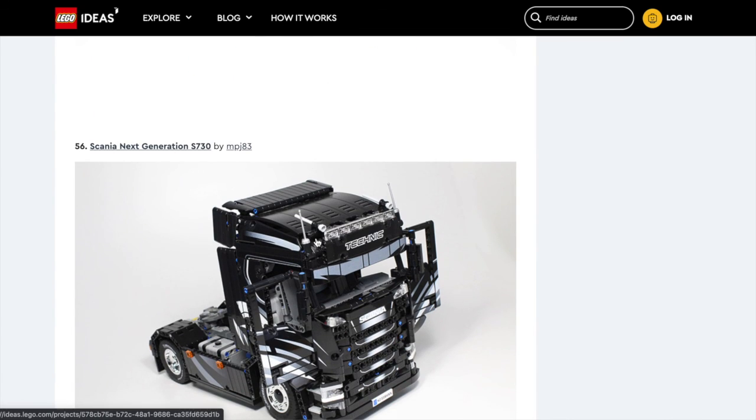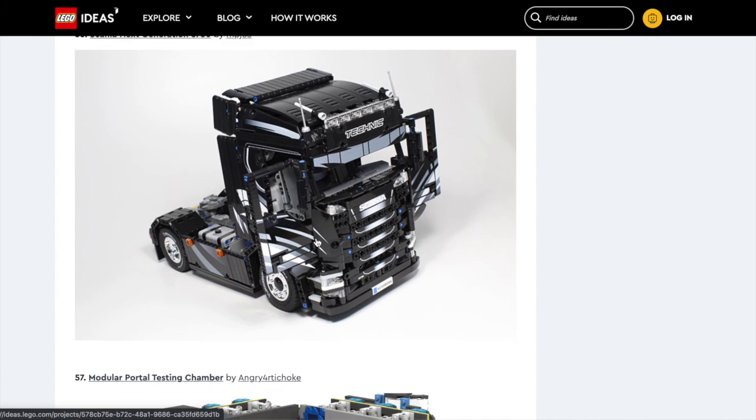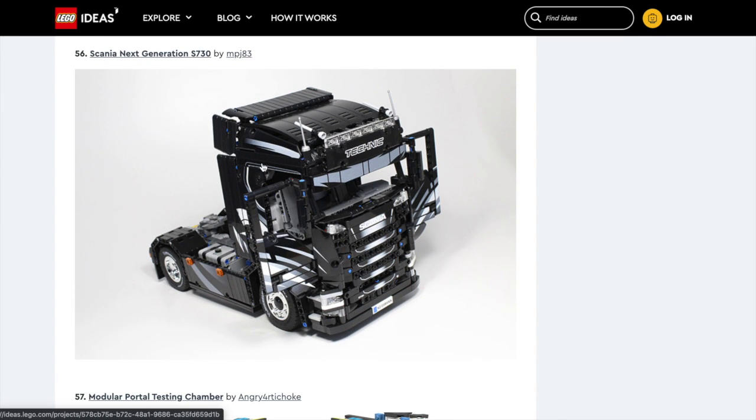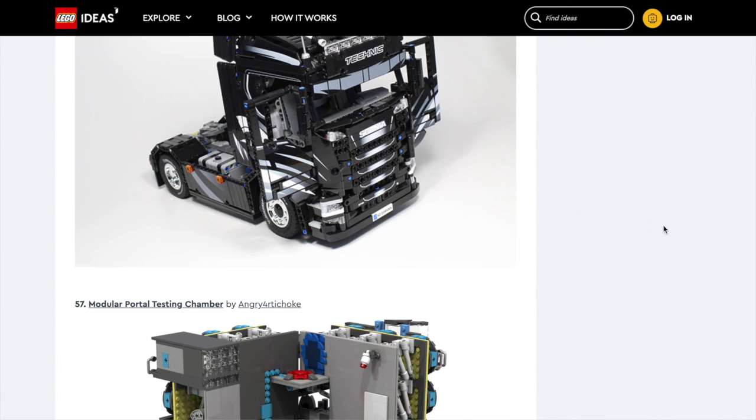Next up, Scania Next Generation S730 by MPJ83. Now, it's cool. I do think it's a nice looking truck, but it's a truck. I don't think it's gonna happen, especially with Lego making Technic trucks already, and this is a Technic build, so it's just not gonna happen.